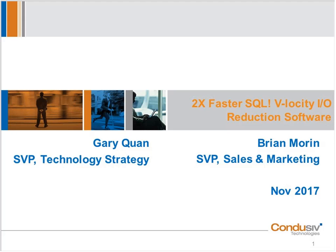GQ, really the big thing, at least from an education curve, that our audience may not be aware of is that on any given system, what we have found is there is at an absolute minimum about 30 to 40% I/O traffic that is just noisy, unnecessary I/O. Essentially an I/O tax that is dampening and stealing performance. That's what our software solves.